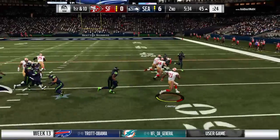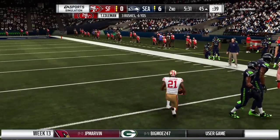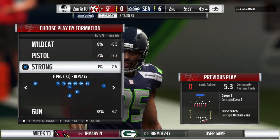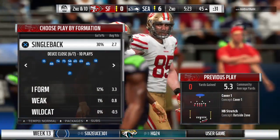This is Coleman. And he is met at the line of scrimmage, and he goes down right there. No gain on the play. It'll be second down. And he got off the end there very quickly to make that play.